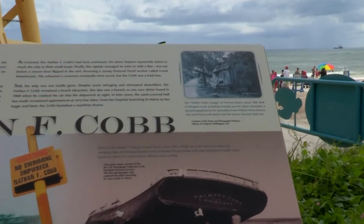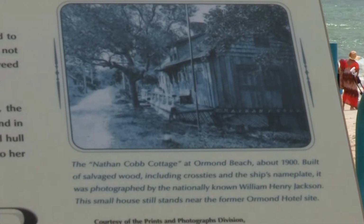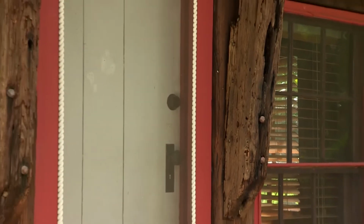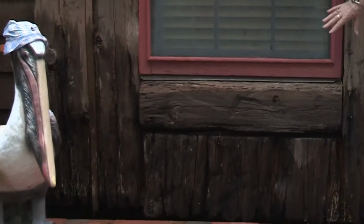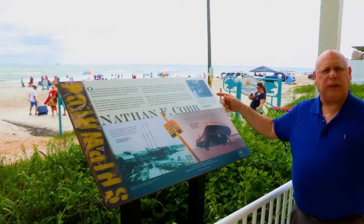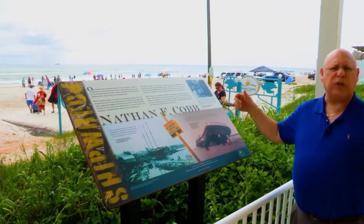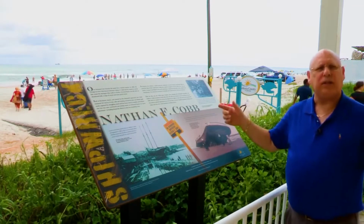Another thing you'll notice in the panel, in the upper right-hand corner, is a photo of the Nathan F. Cobb cottage. It's fashioned out of wood salvaged from the shipwreck, including some of the wood from the ship itself and some of its cross-tie cargo. And you can also see the original nameplate from the ship itself. Now the house looks a little different today, but it's still right there in its original location, about 2 miles from this spot. So let's go take a look.